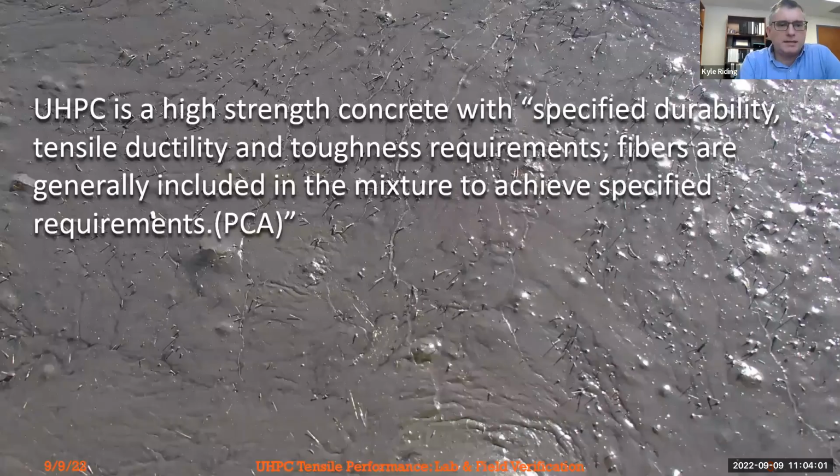So UHPC, PCA says that it's a high strength concrete with specified durability, tensile ductility. That's really important, the ductility and toughness. And fibers are generally included to achieve specified requirements. So typically we're using steel fibers. A typical dosage is 2% by volume of very small, narrow fibers. Typical one would be like a 0.2 millimeter diameter. So these are very, very fine steel fibers that are used to give it that tensile strength and ductility. We often want these materials to be strain hardening materials, and so you do need those fibers to get there. These materials also have very low water cement ratio, we'll talk about in a second.